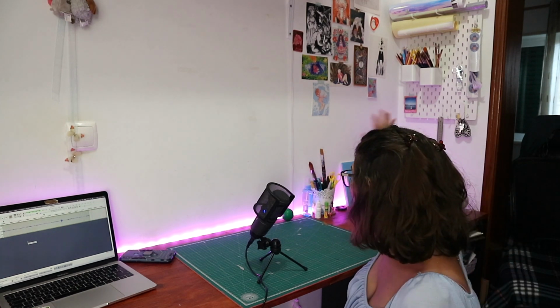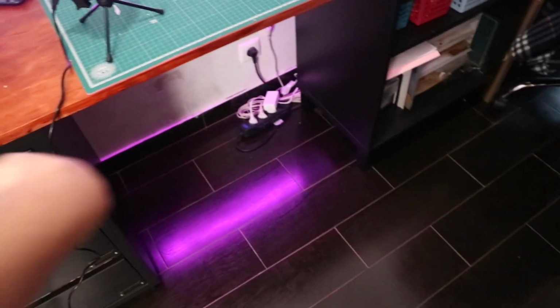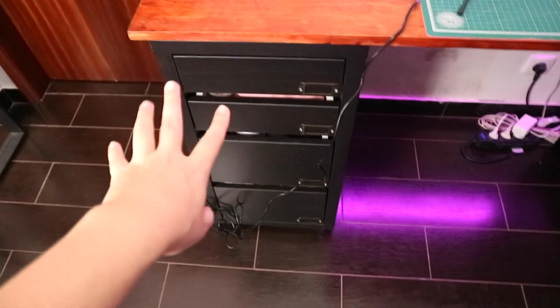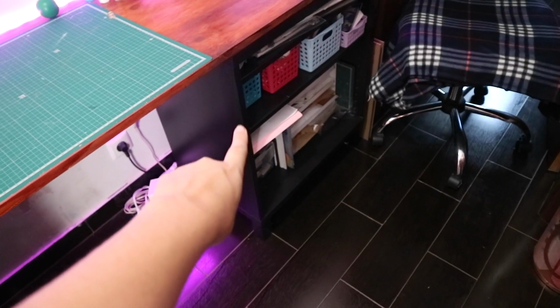It just holds the stuff that I use the most. These are the drawers. These are from IKEA, these two. And this one, I don't remember the name. It's similar to Alex. And that one I custom made because I needed it to be exactly that size.